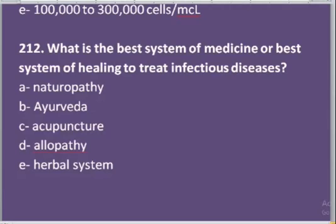So the option here is allopathy. It is actually the English system of medicine, and this is the mainstream of medicine, and it is considered to be the best system of healing or medicine to treat infectious diseases.